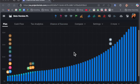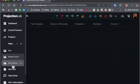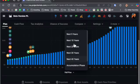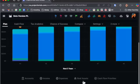We're now looking at the current plan. This is where Projection Lab's real meat and potatoes are. You can look at the different plans that you have and switch back and forth between the different plans. You can zoom in and out to the full plan all the way down to the next 5 years if you want. And you can see here accounts, income, expenses, real assets, and cash flow priorities.